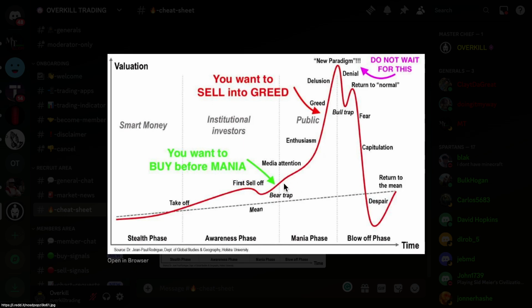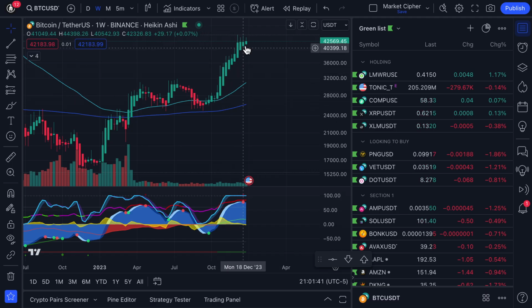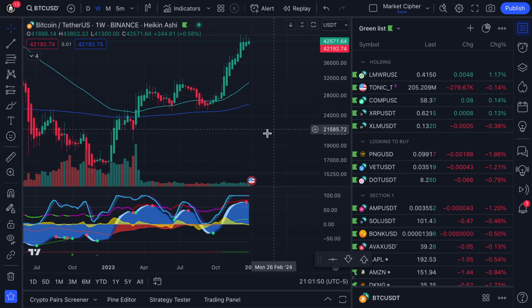Okay, we want to get in before this move happens, and then we want to trade the pullbacks, okay? We want to trade a pullback maybe into that 50-day moving average. I was talking about that a second ago.